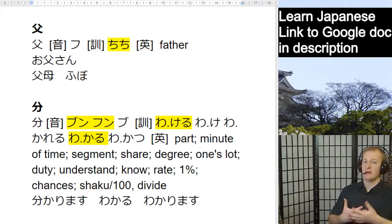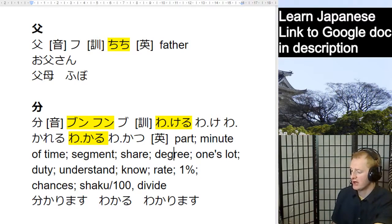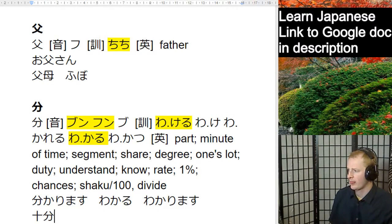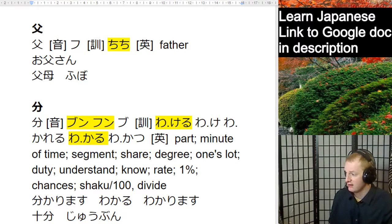Wakeru means to split, and wakeai, when you're talking about sharing things, will come up a fair bit. But fun and bun is probably the most times we're going to come across this. There are some tricky ones. I think this is pretty cool if this came up. I remember this came up in my third year of uni Japanese, so perhaps it's unlikely. But they could do it.